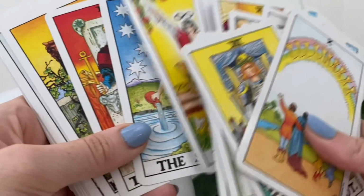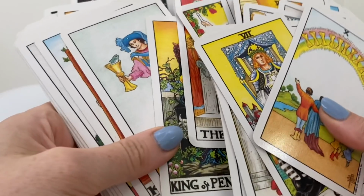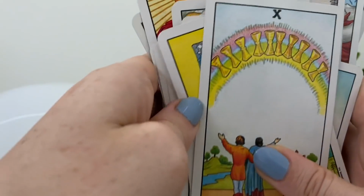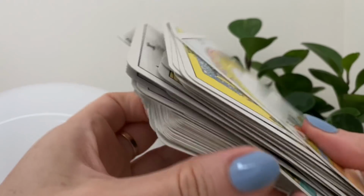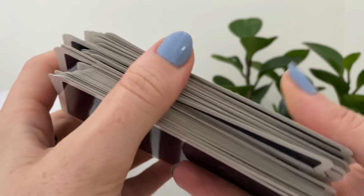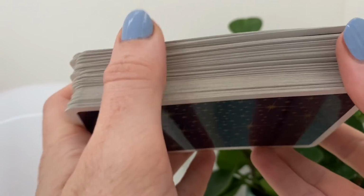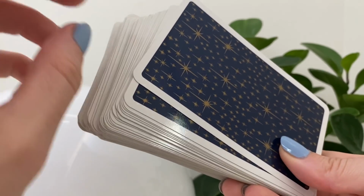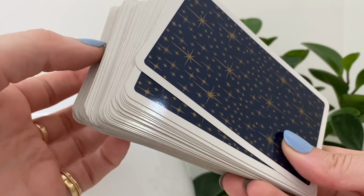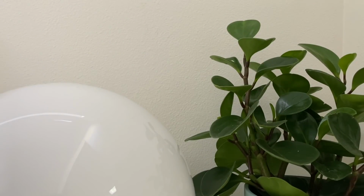Here's some major arcana for you. And yeah, I just love the colors. I'm a little color averse sometimes. If you know me, you know I like things in black and white and really simple color schemes. So this deck is very colorful for me, but it's also very classic, and I find myself drawn to the colors actually from time to time.